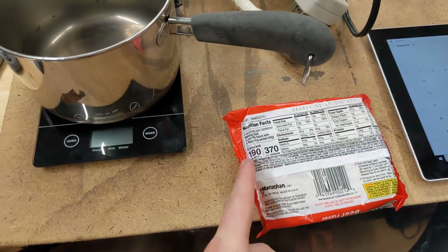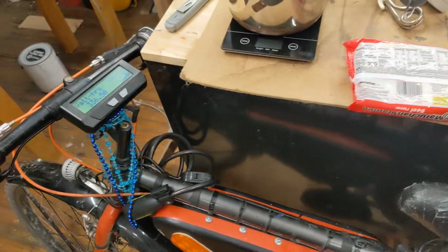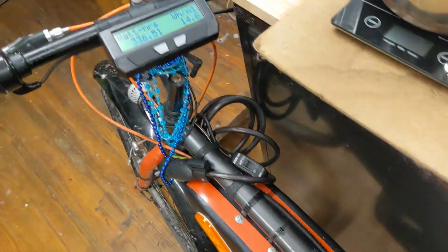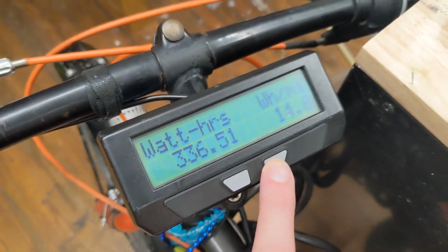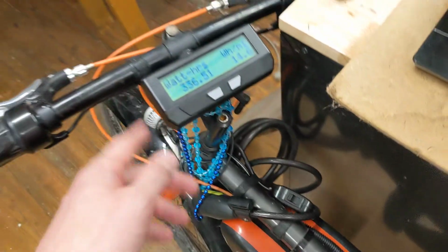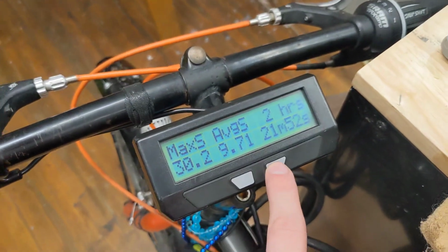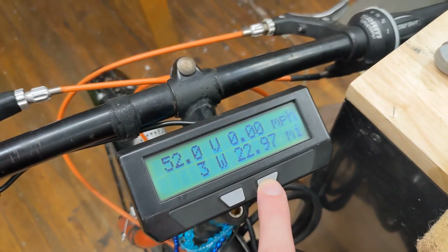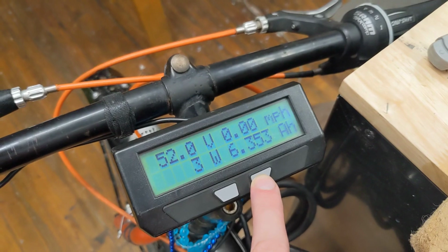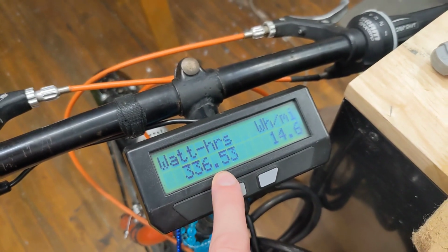But let's think a little bit more outside of that, and what this number actually represents in terms of other stuff. The reason I'm creating this is that I have an electric e-bike. An e-bike measures how much electrical energy it consumes in order to push the bike around. So we've got a bike ride where I went for 22.97 miles, and I consumed 336.5 watt hours of energy.